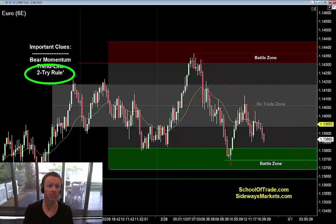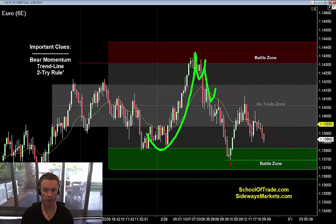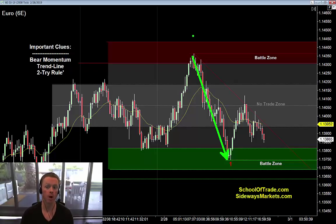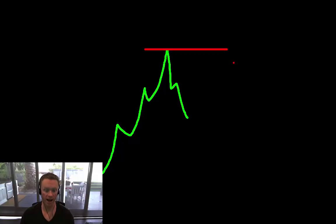The average human being tries things twice, and it shows in the market. For example, we go down, the bears try once, they try twice, they give up, and they fail. We make that strong move up. The buyers try to hold once, the buyers try to hold twice, they fail. We go up. The buyers try once, the buyers try twice, they fail. The two-try rule is everywhere. But the basic fundamentals of the two-try rule, which we talk about in great detail in our intermediate classes, is anytime we see a strong move in one direction, we expect to see a retest of that low. So that means if I see a very strong bull run, pull back, retest the high.